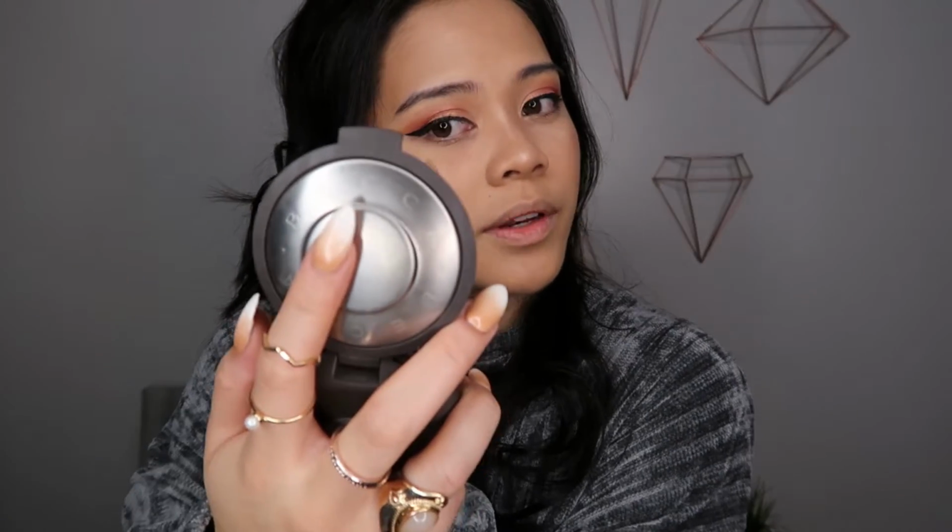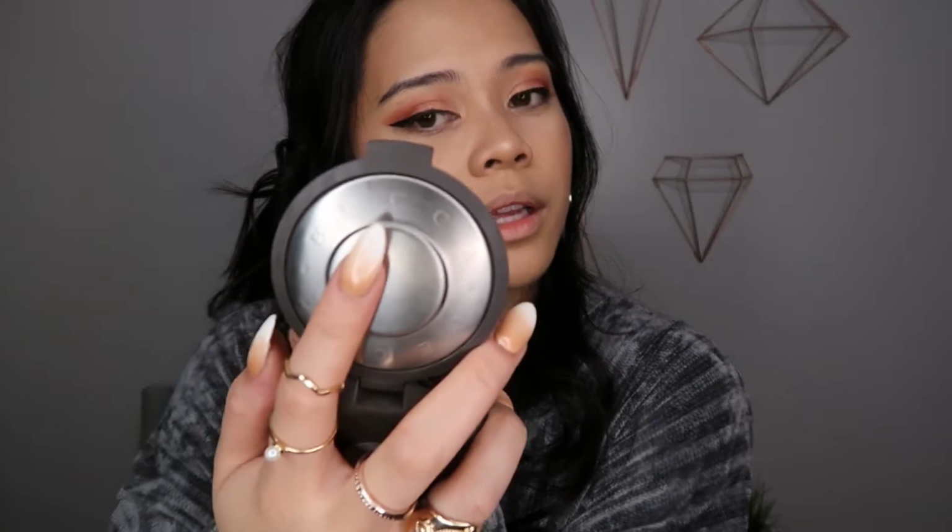I do want to use different highlighters rather than Becca. Like, I used to use the Fenty Beauty, and I honestly like that one because it has more shimmer to it. This one has kind of a dark tone to it, in my opinion.